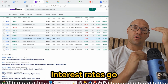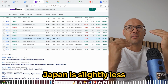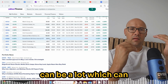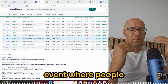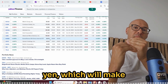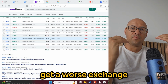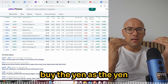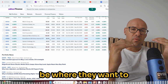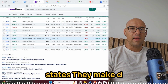Now, when the US interest rates go down, that means the relative returns you can get in the United States relative to what's in Japan is slightly less favorable. Now, 0.5% doesn't seem like a lot, but when you're highly leveraged, that can be a lot, which can lead to a deleveraging event where people will sell their bonds in the US and then have to buy back the yen, which will make the yen appreciate against the dollar. And if you're the last person off the boat, you're going to get a worse exchange rate for your dollars to buy the yen as the yen appreciates. It was at 160 to a dollar recently. Now it's about 140. It seems to be where they want to hold it, but it can drop a lot further if there are a lot of assets invested in the United States that may deleverage.